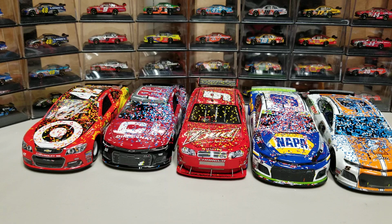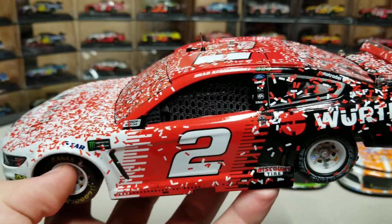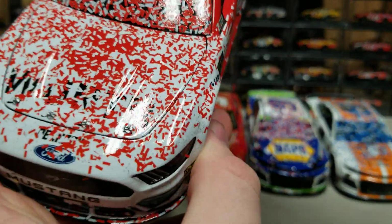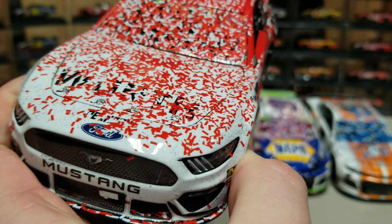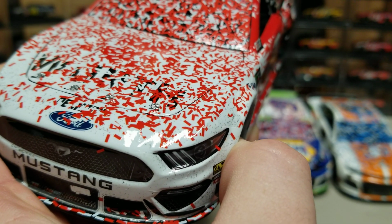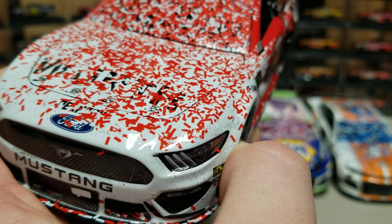It's going to be number 2, Brad Keselowski, the only car on this list that I saw in person, and that is the 2019 Kansas night race win. So on the hood, you see it's supposed to be Worth. Can't hardly tell. The confetti matches the car, which is probably actually hurting it because you can't even tell how much red confetti is on the roof because it matches the car.